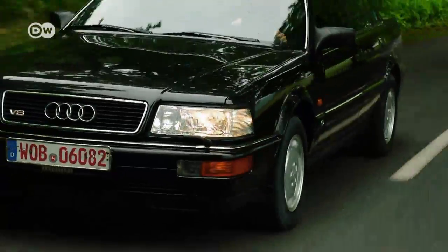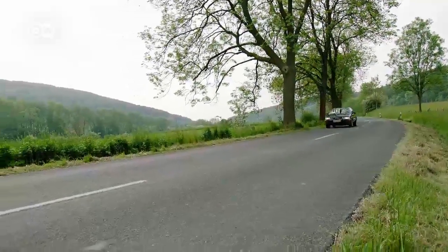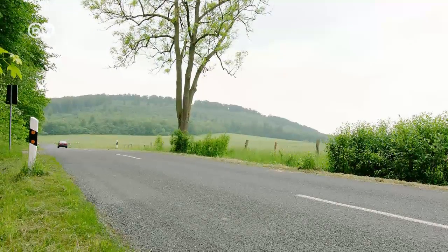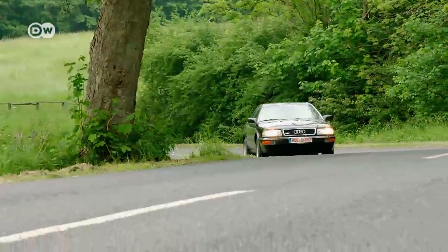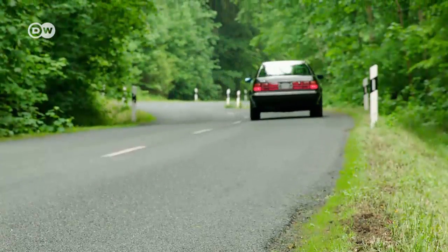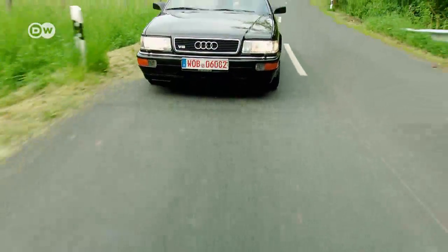Today, we're driving an ambitious luxury sedan, the Audi V8. Its most important components? 4-wheel drive, 8 cylinders and 0 headaches, thanks to its automatic transmission. In 1988, Audi's CEO Ferdinand Piëch ventured into the luxury league with the V8. Back then, luxury was strictly the domain of the Mercedes-Benz E-Class and the BMW 7 Series.